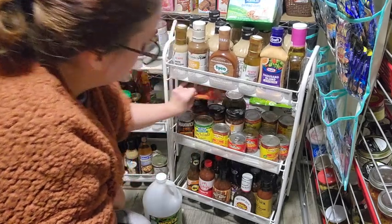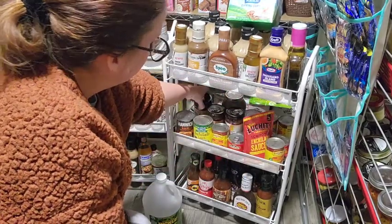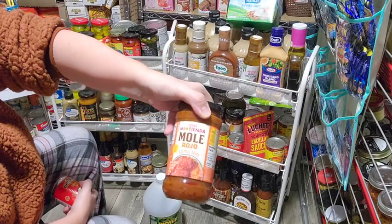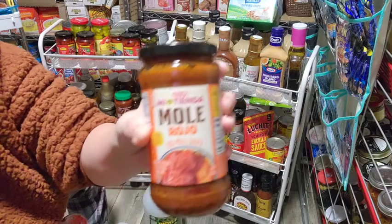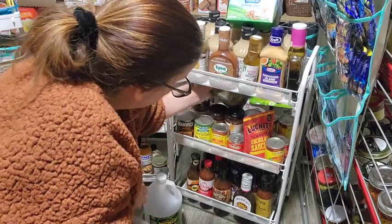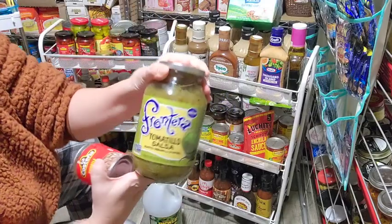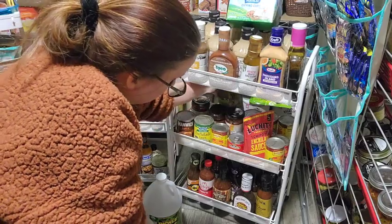We've got enchilada sauce in a packet. Got about three jars of this mole. I'm sorry if I'm going real fast. I can't really tell if y'all can see this or if it's blurry. The tomatillo salsa. So you get the idea there too.